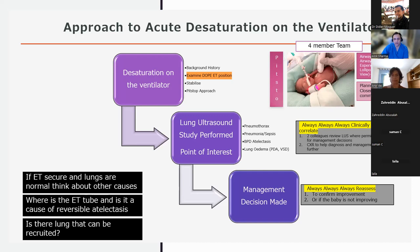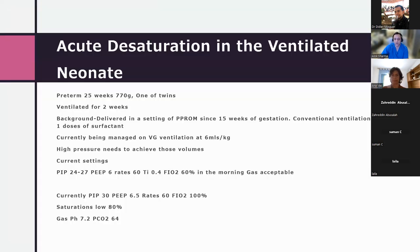So with that in mind, let's have a look at a case. I've got a preterm baby who's 25 weeks, 770 grams, one of twins. Now, this is a baby who's been ventilated for a few weeks. Let's say this is baby X.